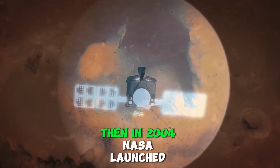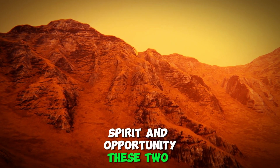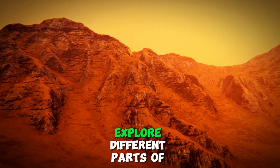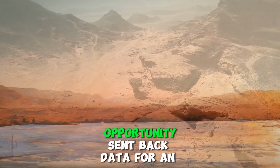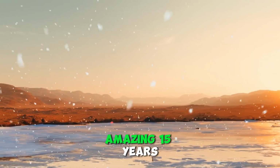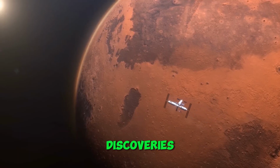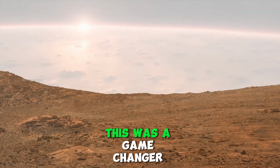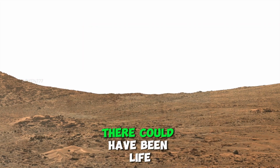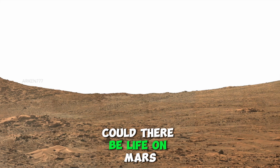Then, in 2004, NASA launched the twin rovers Spirit and Opportunity. These two rovers had one job: explore different parts of Mars. And wow, did they succeed! Opportunity sent back data for an amazing 15 years. 15 years. One of the biggest discoveries? Evidence that Mars once had liquid water on its surface. This was a game changer because where there's water, there could have been life. And that got scientists wondering, could there be life on Mars?